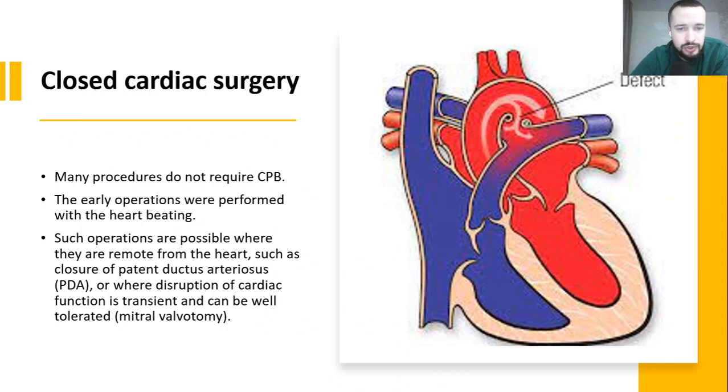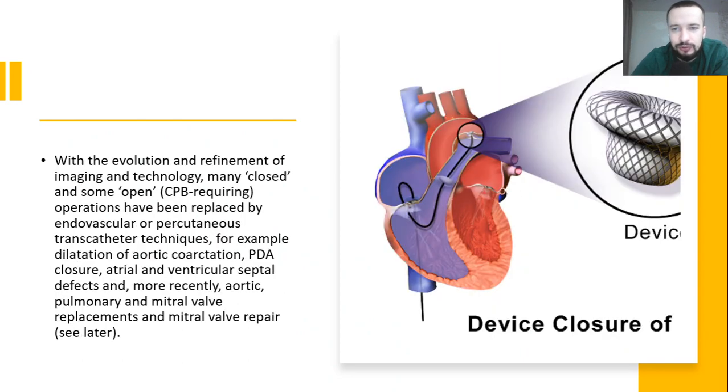Or where disruption of cardiac function is transient and can be well tolerated. For example, mitral valvotomy. When, for example, we just punctured this valve with a finger. But of course now we don't use the finger.